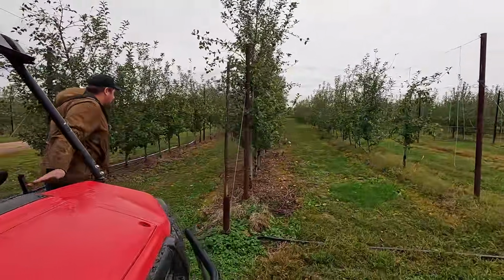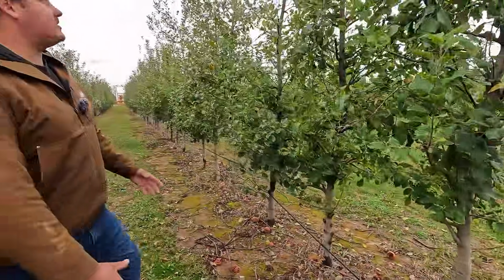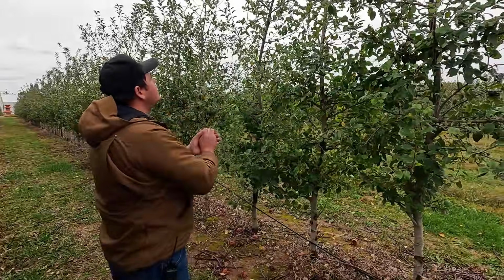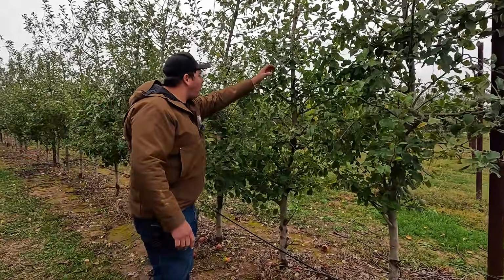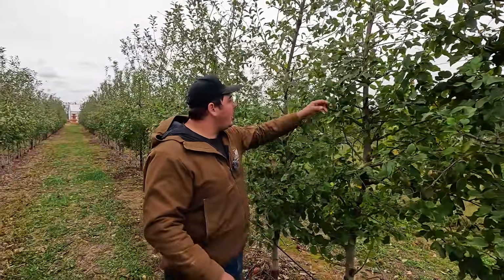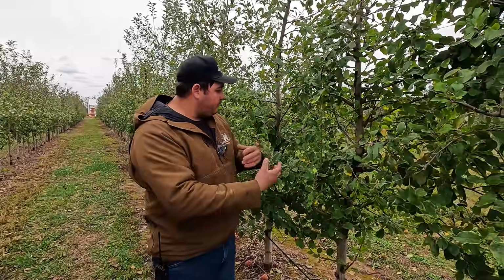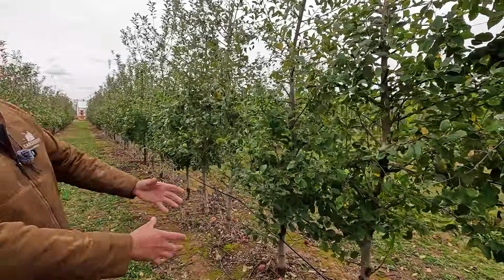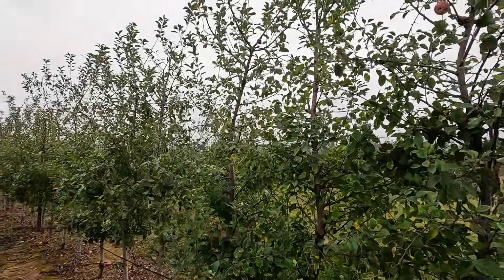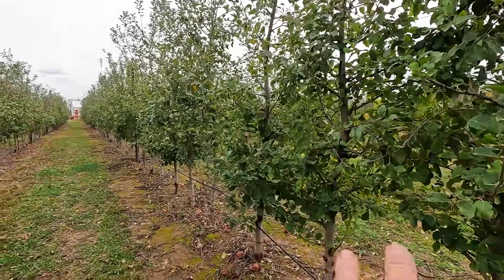A smaller tree. These trees are 3 feet apart, so about 1 meter apart. The goal is to have a single axis tree: one tall spindle, one axis, and then a lot of smaller wood. On apples, your highest quality fruit is produced on 1-year-old to 2-year-old wood. So if you can keep the wood regrowing in the tree, you produce a lot more apples. You can see in this tree right here, very small, very slender, growing up top, and it just produces a lot more apples. So how many bushels would you like to get off one tree?